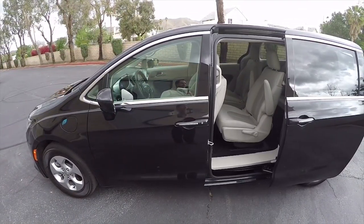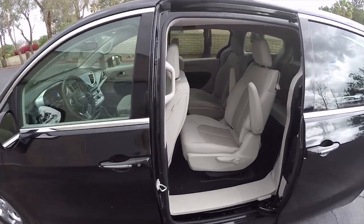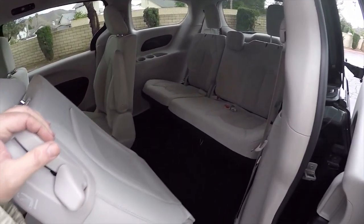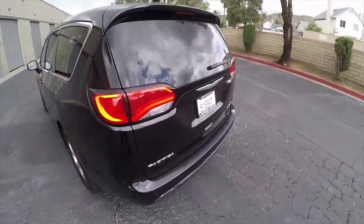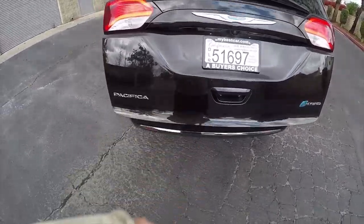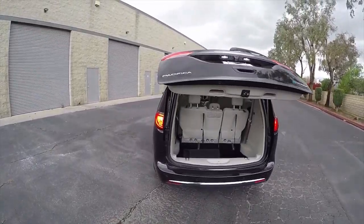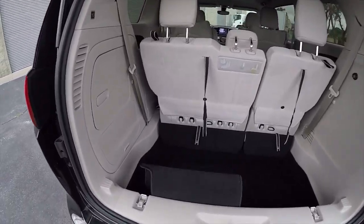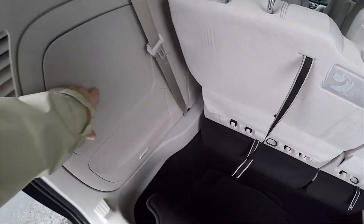It's a cloth interior, seating for seven. Seats slide forward so it's easy access to the back seat. Power operated sliding doors on both sides. And four-wheel disc brakes. Very, very clean vehicle. The rear hatch is power operated.